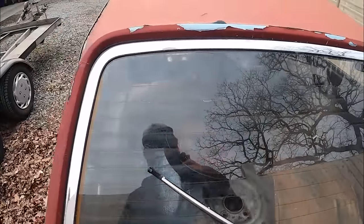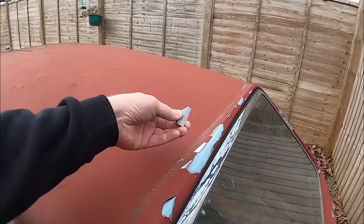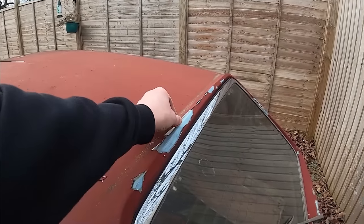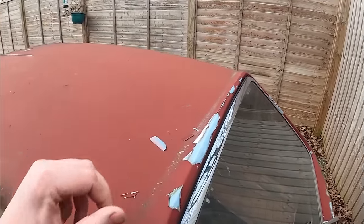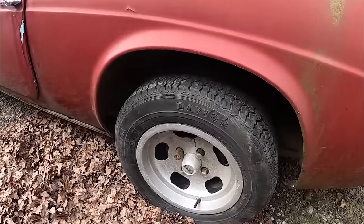There's a load of stuff in there. Can you see all that? Okay, look at this as well. Ooh. You know, like when you peel a scab? It's kind of like that. I kind of just want to peel the whole car. I'm going to need to stop doing that. Okay. Another Dayton. Right then. Another Dayton.